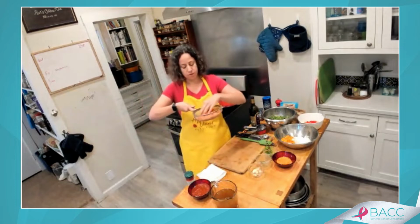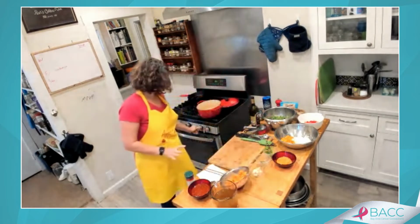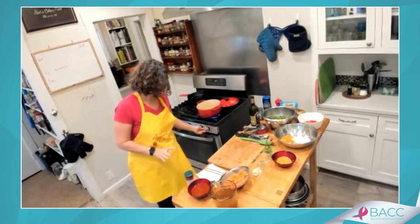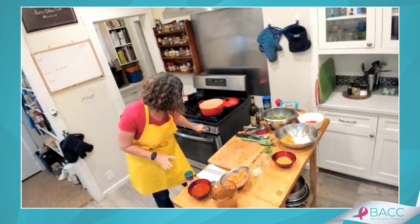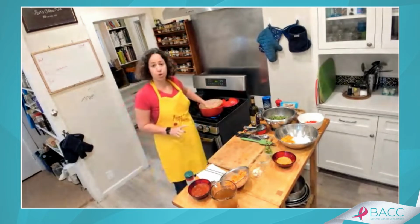Just to clean them out. All right, so we're going to start the recipe. First thing I'm going to do is heat up my pan, my pot. I have it over medium-high right now, just to warm it up. I want to heat it up before I add the oil, okay?